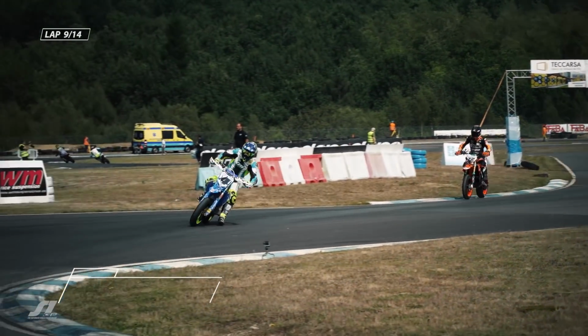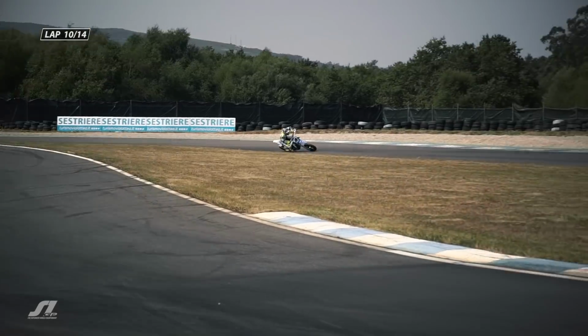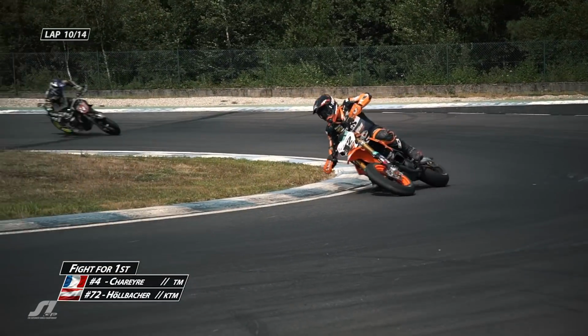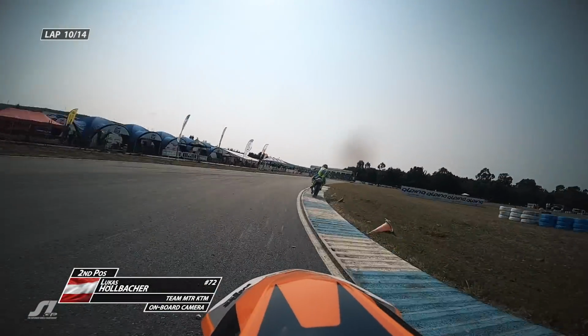a little bit of a hump. Refocused for Sunday morning. And so far, at least, in this fast race, it's going well for him. Just a few more laps to hold off the advances of Lucas Holbacher. Can Tom Charret get some much-needed points on the board in the fast race?